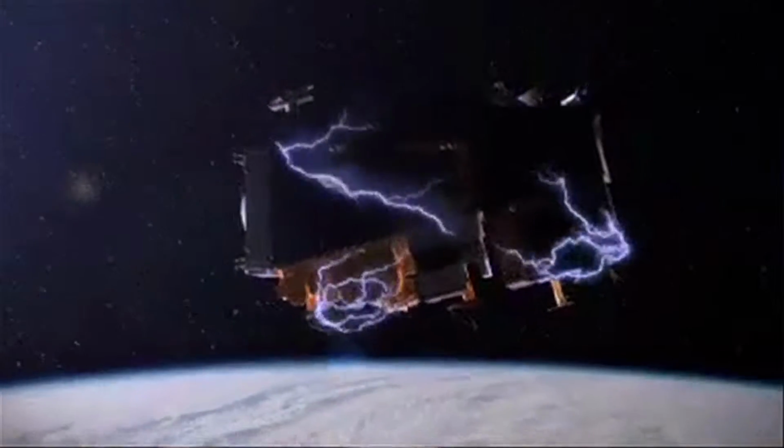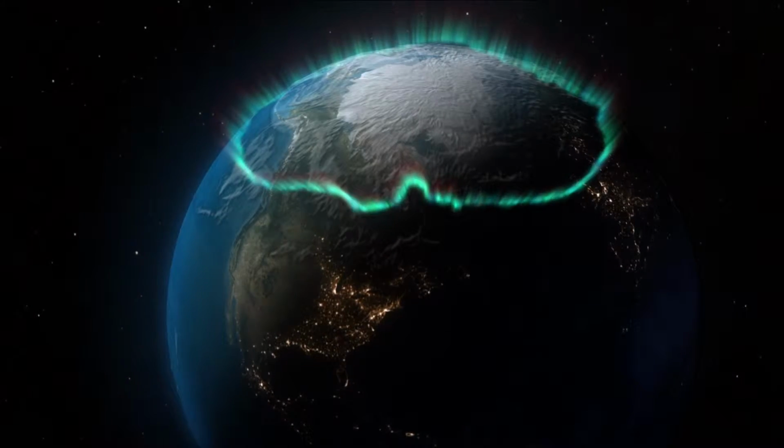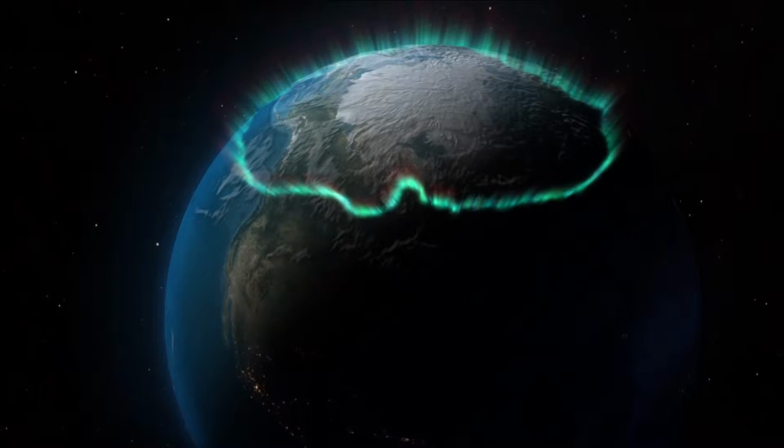And these space weather phenomena can have impact on our everyday lives. It can actually affect communication satellites, the power grid. So we'd really like to understand how these magnetic explosions work.